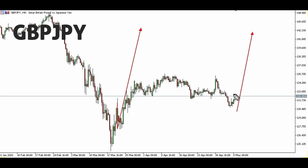And if you don't know how to trade this pair, please just stay away from it and look for pairs that your strategy gives you an entry on. That's for GBP JPY.